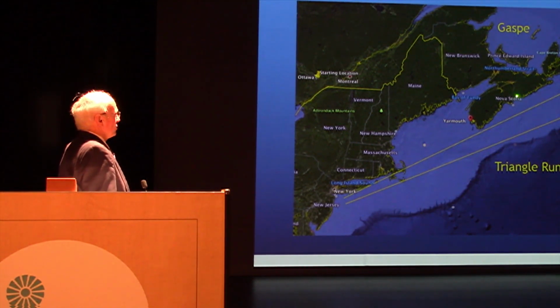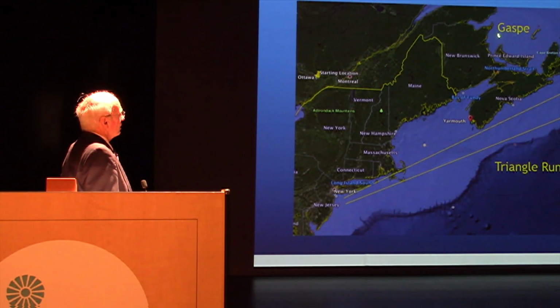Halifax was a major seaport. Sydney was a major seaport, and I think that we saw in some of the previous slides that the convoys came out of Sydney and joined the Halifax convoys en route to the UK.